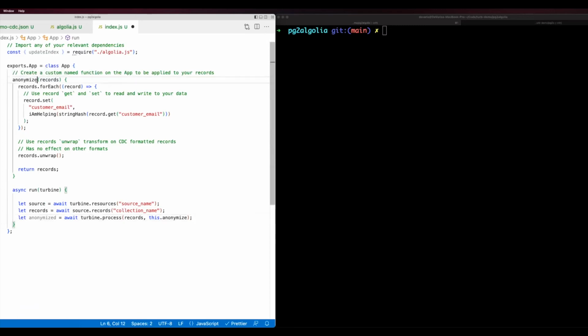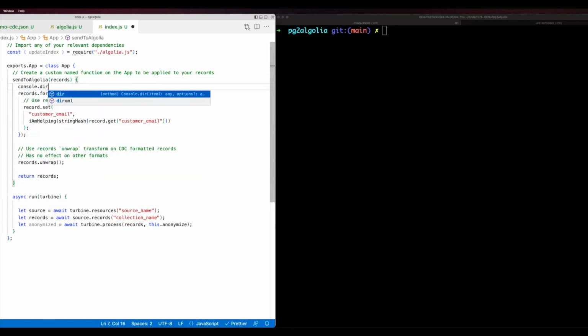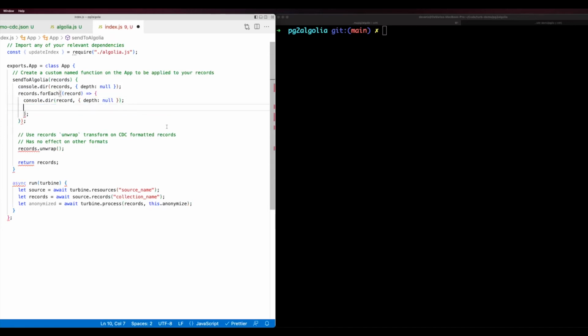So basically, I want to call this one send to Algolia, and it's going to take an argument of records. What I want to do here is a console.dir for records, so that we can see what's coming across the wire when we actually run the app. And I'm going to set a depth to null. Cool. All right, then I'm getting each one of the records, and I can do the same thing here. I just want to show you all what the records look like. I'll just change this records to record.